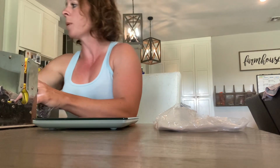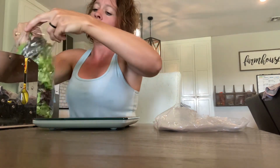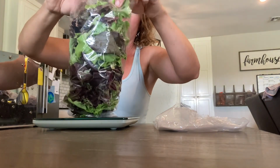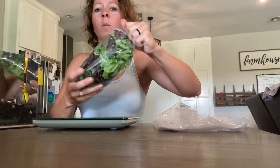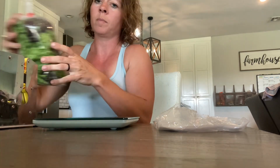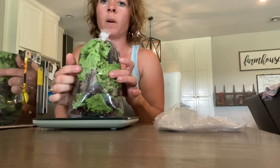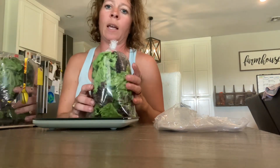I'm a little under, so I'm going to add some more. That is right at 5 ounces. So in there, give it a good twist so it's really full of air and it looks nice and neat. I'll run it through my tape roller. That's how it looks. And the last part is to add a sticker. And it has our farm name, what's in the bag, and the weight.